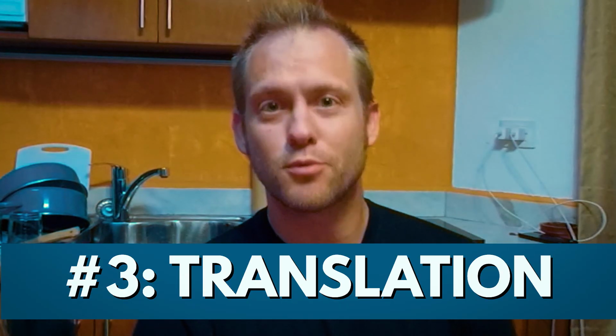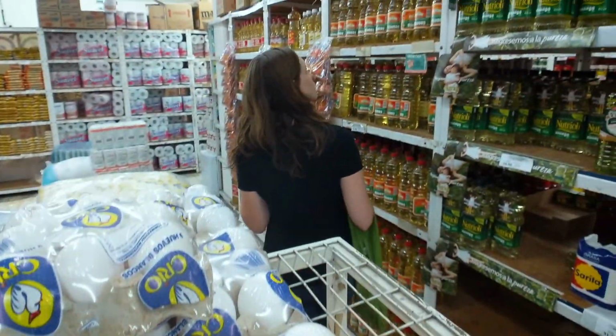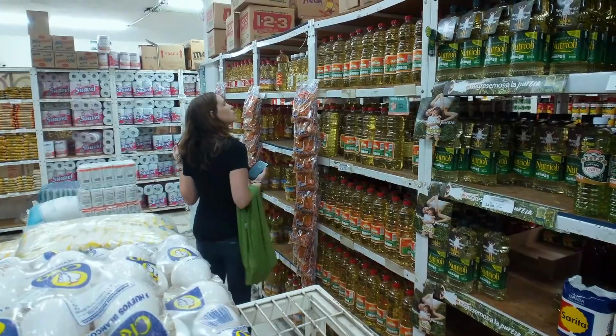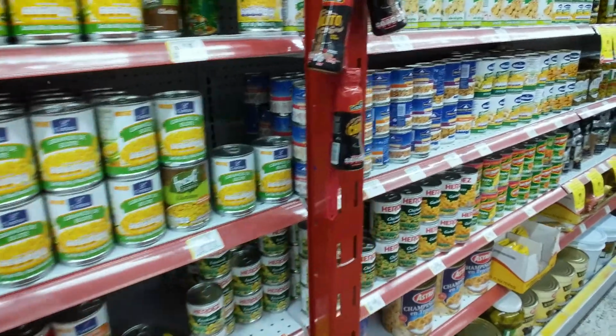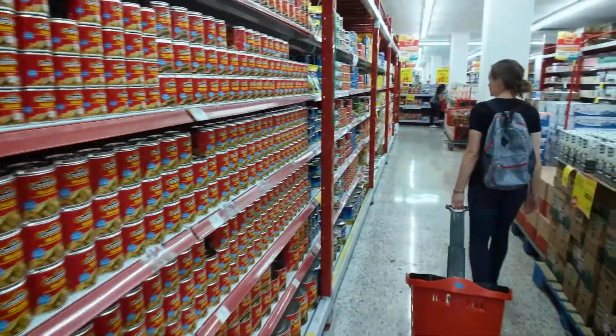Number 3, bring a translation app. I can't recall the number of times Kayla has pulled out her Spanish-English dictionary in a grocery store this week. It's okay to take time and get exactly what you want. For us, we want to make sure we aren't buying foods with gluten or dairy. So we try to be careful and inspect the ingredient list on the packaging.